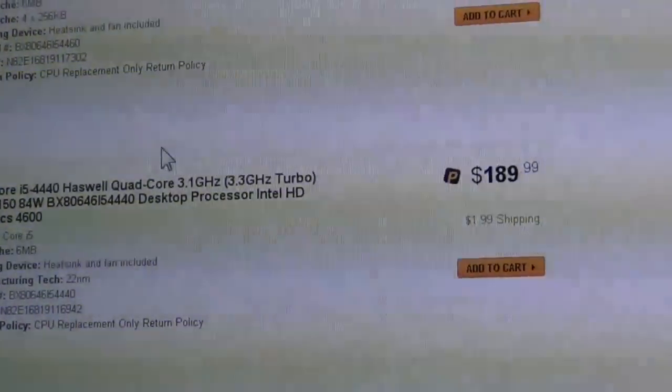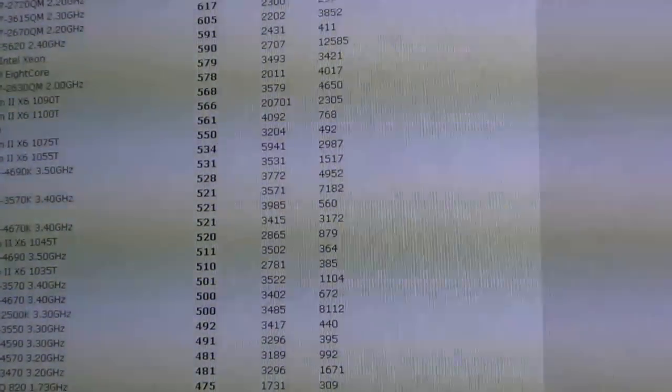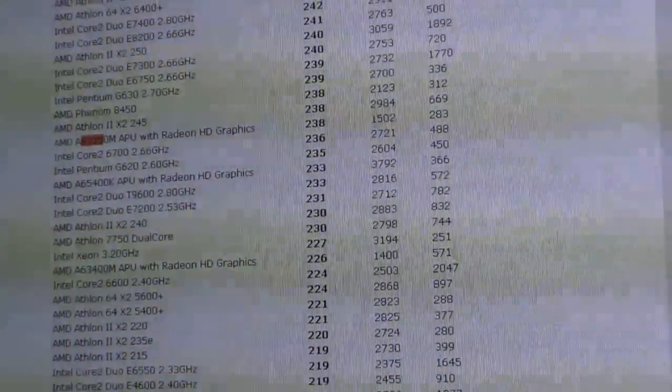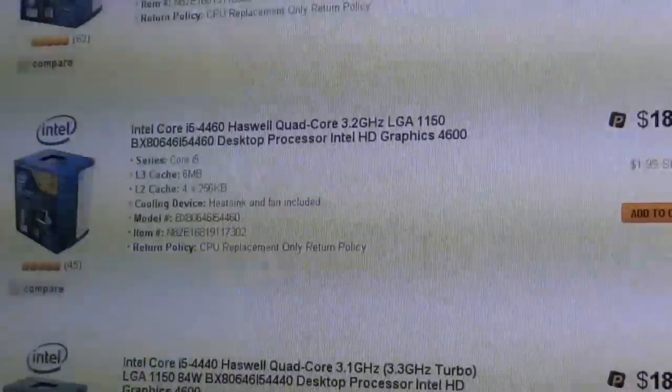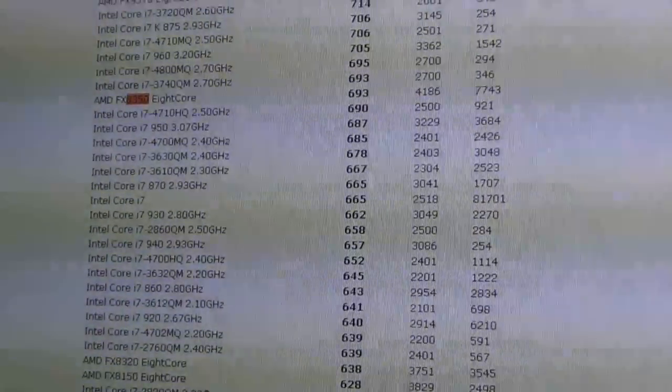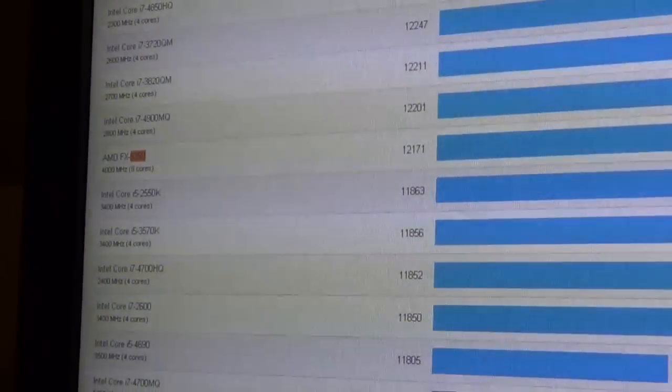Well, it seems like these are all kind of stuck there. Let's try the 4460, since these all seem to be stuck at the $190 mark. Although they still cost more than the AMD. So the 8350 8-core, 693 versus 4460. Nope, still not even close. Geekbench. Let's do 8350. The 8350, 12 grand. Versus 4460, 10 grand. So what are you paying more for?